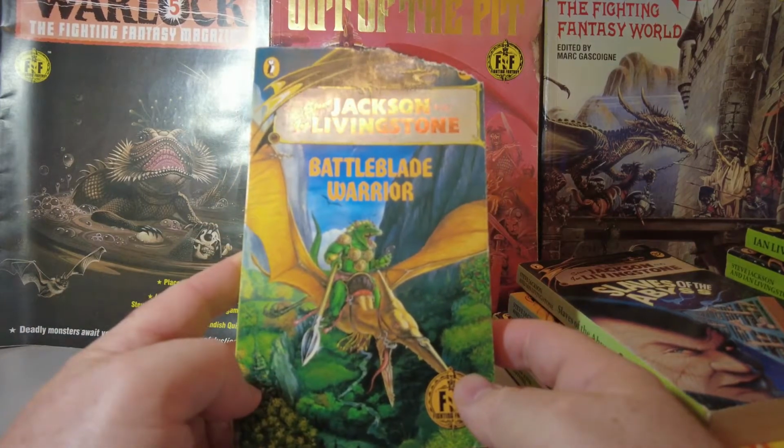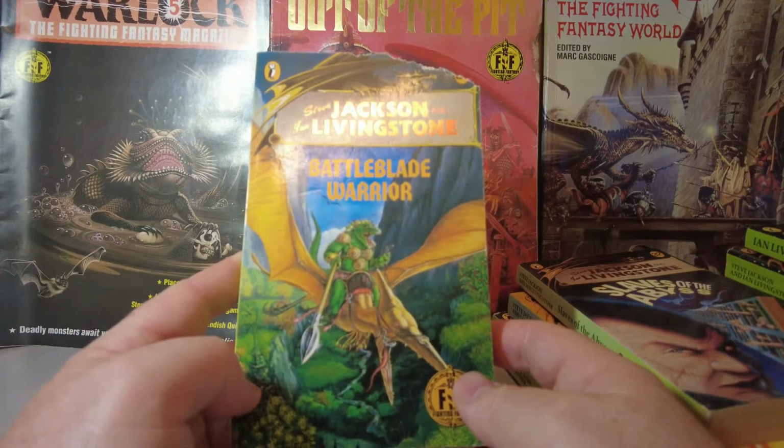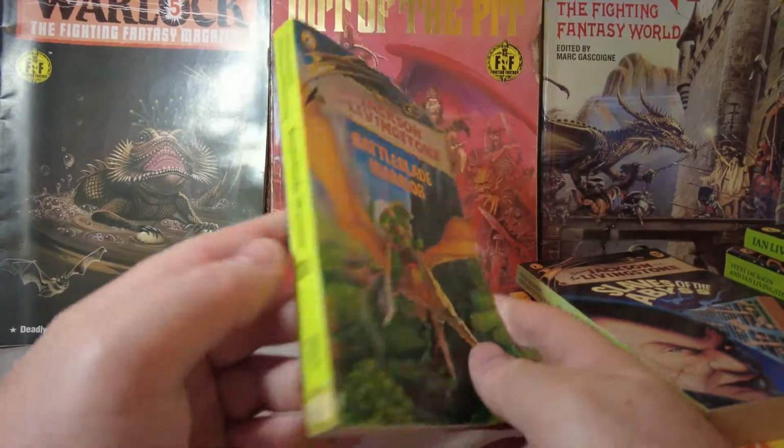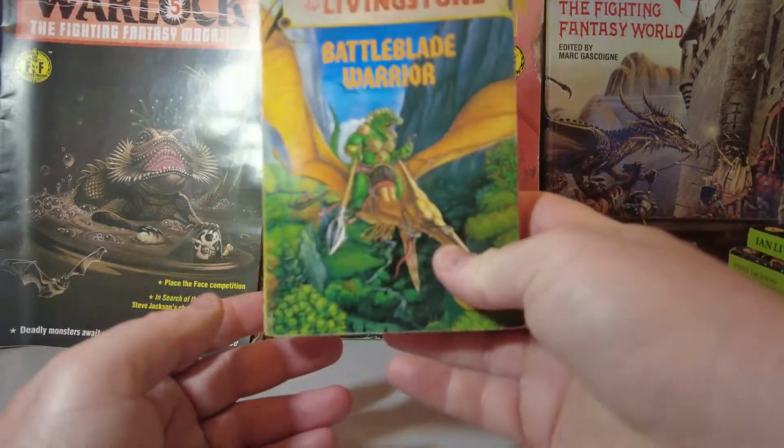Yeah, as I said, it's quite a good cover. A lot of detail in it. It does stand out a lot. It's quite inviting. So that's game book number 31, Battle Blade Warrior.